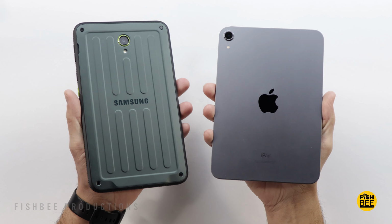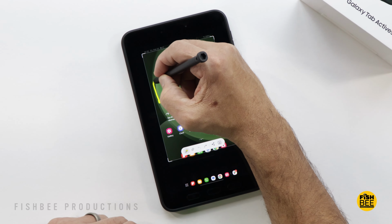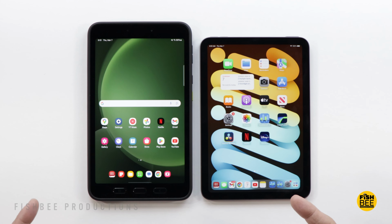So to me, I feel like a lot of people have been waiting for an Android version of the iPad mini, and Samsung just released the new Galaxy Tab Active5 tablet, which is probably one of the most interesting new tablets I've seen so far for 2024. But is it enough to compete against the newest iPad mini? Well, let's talk about it.